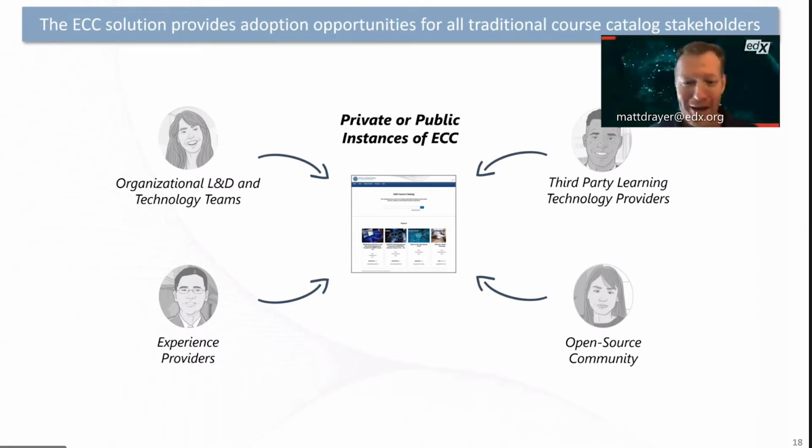I am from edX. We are an online learning platform, and we are also a major player in the educational technology space. We're a not-for-profit. We actually develop an open source solution that we have people from all over the world interacting with and deploying. So it's very exciting for us to see this technology being developed, and we're actually excited ourselves to be involved with the development of this technology.